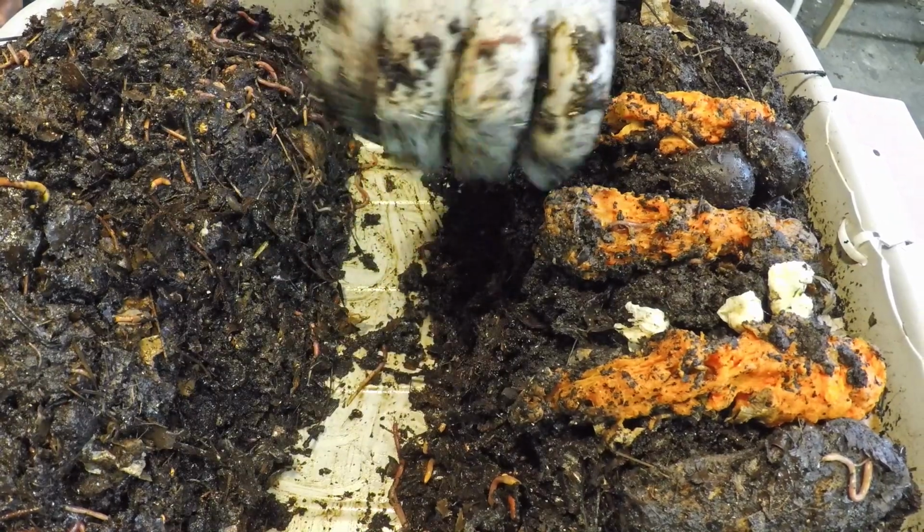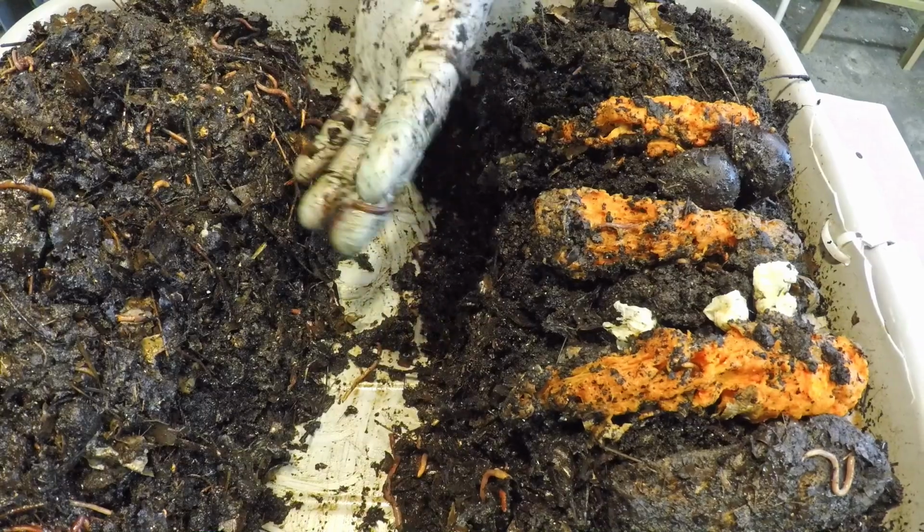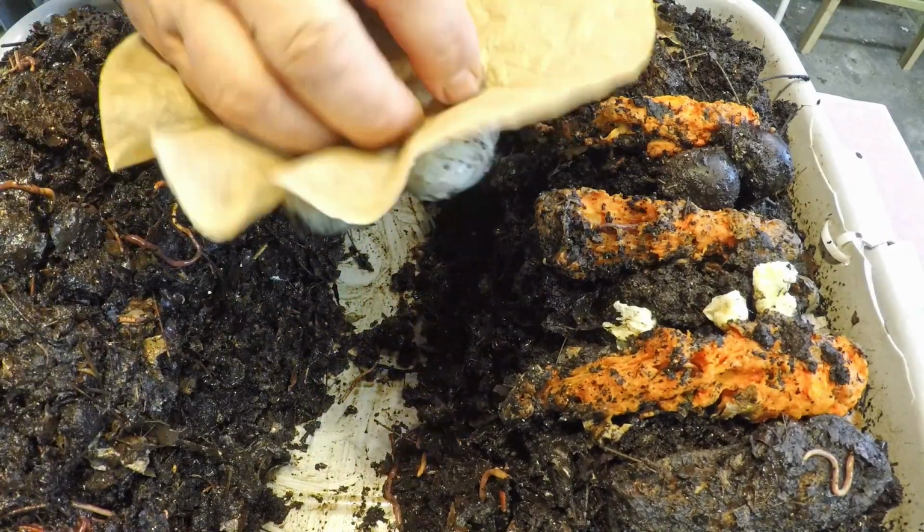Okay, let's get this feeding done too. It's so distracting having bins that are this busy. You could just play in here all day because you've got so many worms and so much to see. It's incredible.